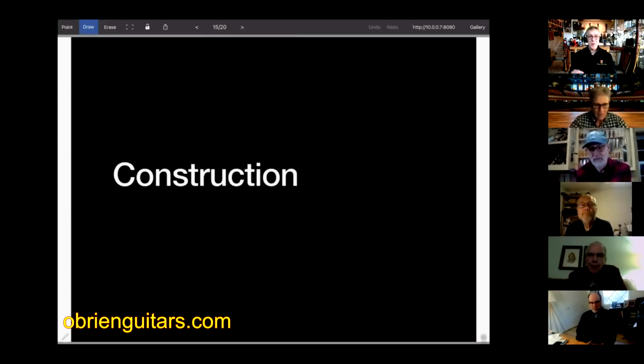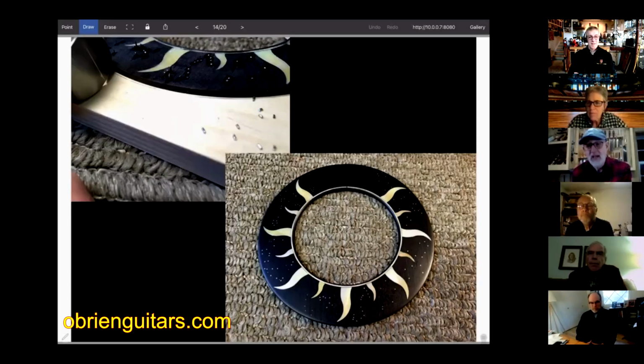Is it glued to the soundboard, Greg? It's not. I fastened it to the soundboard with double stick tape. Okay. Because you basically have to pull that rosette off if you ever want to pull the neck off, just the way the geometry and the angle fits. Right. And I thought it would make somebody's life a lot easier, especially if it was my life.